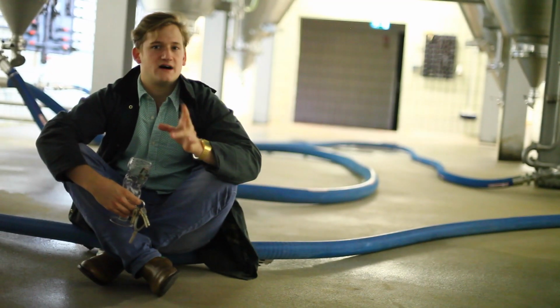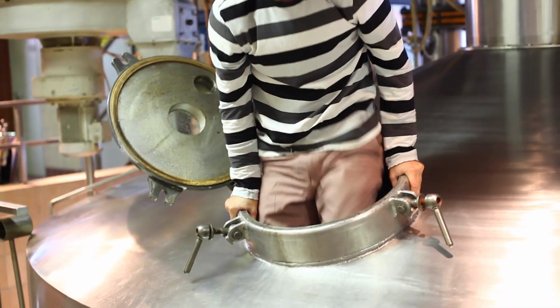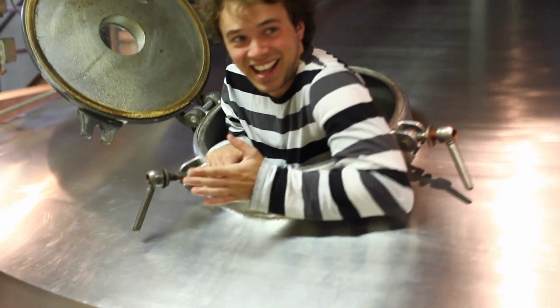Here, the pre-fermentation happens. That takes about 5 days. And in there were 24,000 liters, and we just need like 12 kilos of hops to get the taste in there, the bitter taste. You want to have a look inside? Yeah, I do. And there he goes.